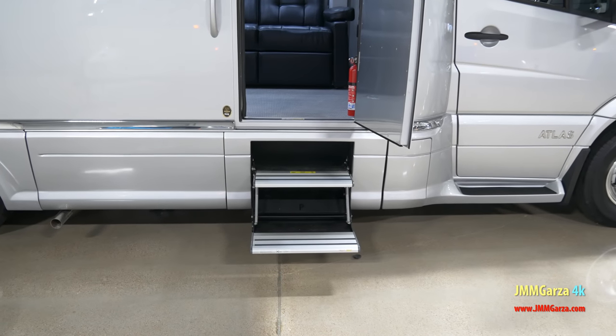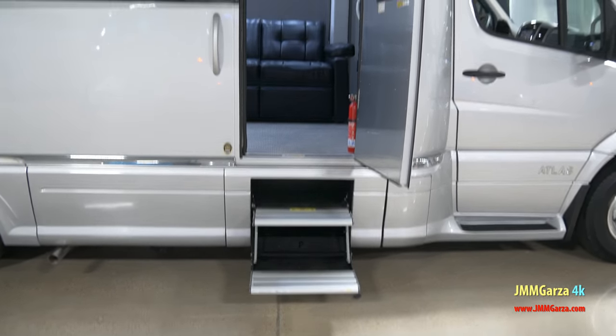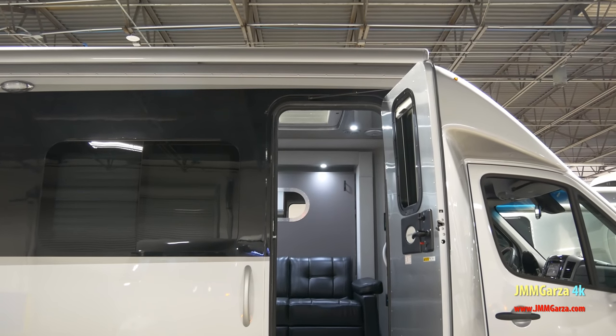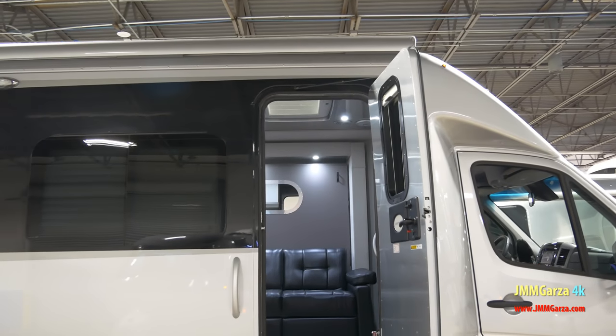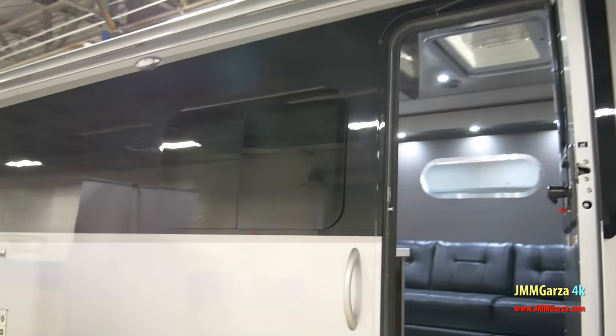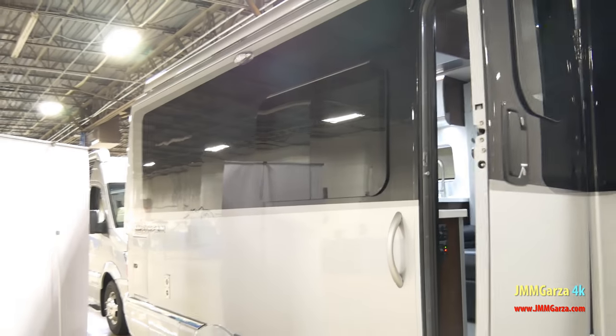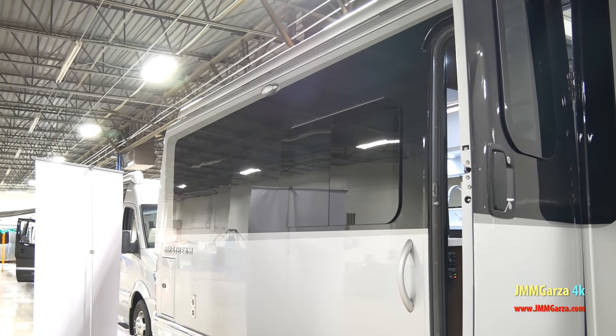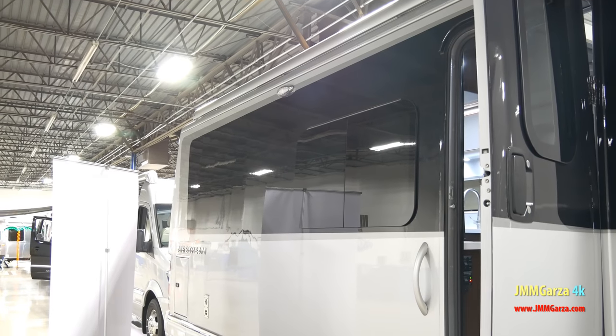These steps are very custom. They are aluminum and fold into the body. Very unique, very upscale sort of entry system for this exclusive, very nice, expensive Class B Plus.